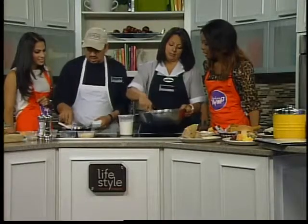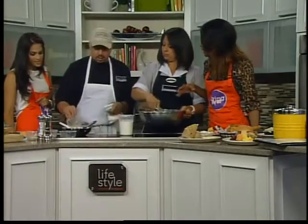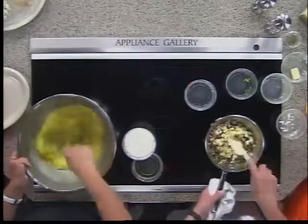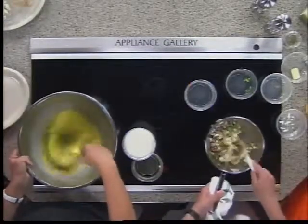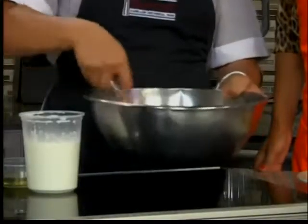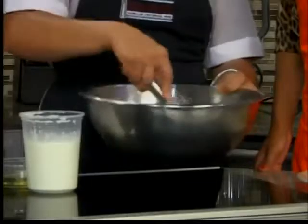Now, how many eggs went into this quiche? About how many will this serve? This serves about 8 big slices of quiche in a 9-inch pie pan. Okay, got it. So I'm using Italian herbs. Oh, very nice.